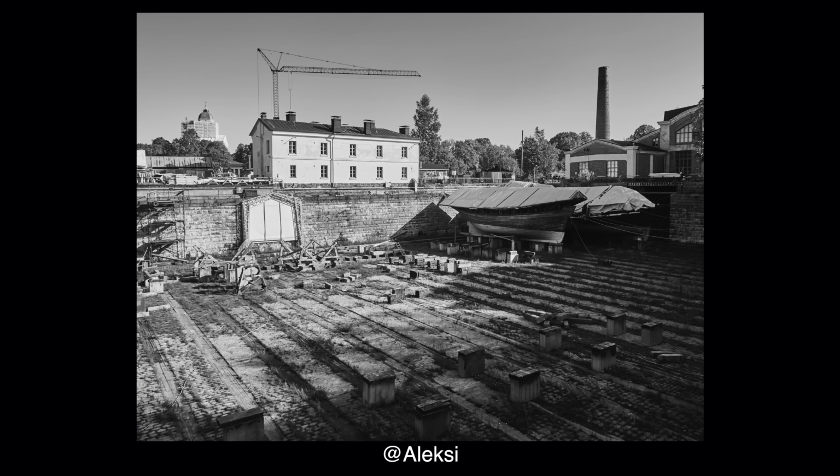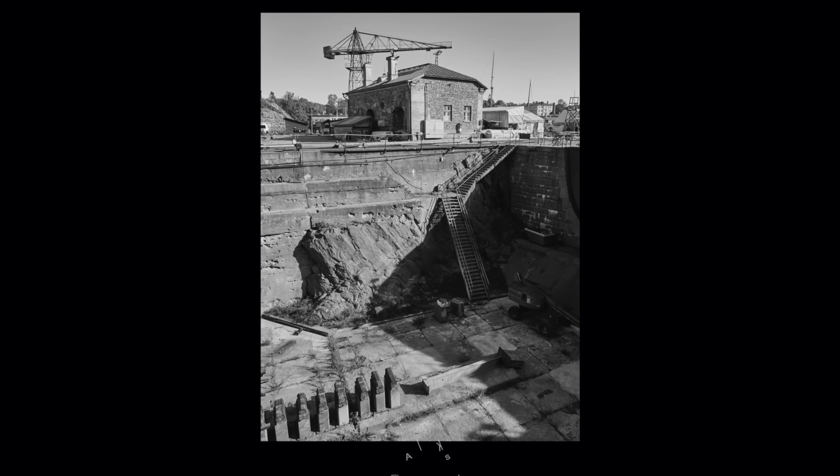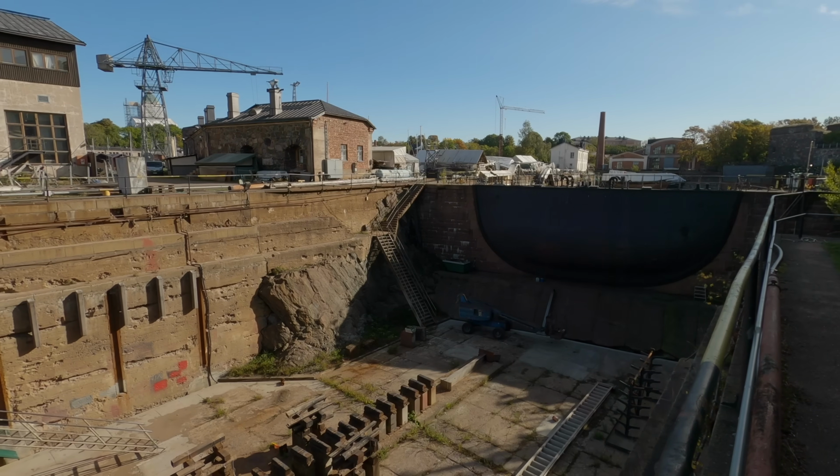So from this angle you can get better shots, I feel. Sometimes I've gotten some very nice ones. Yeah, and to imagine that it's been in constant use since the 1700s and still in use. It's pretty amazing. A lot of history.